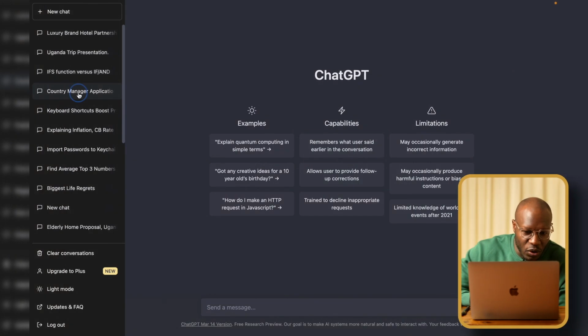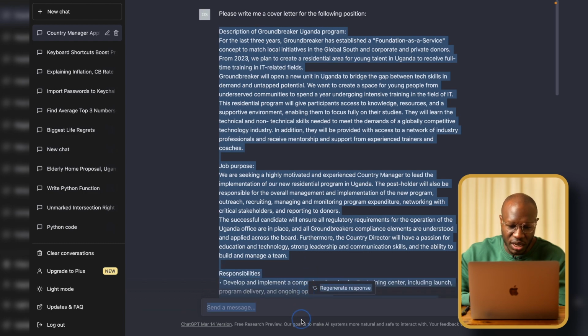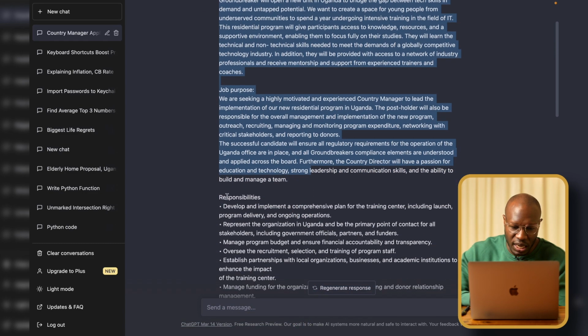And I've actually done this before. Let me see if I can find you the prompt that I used that one time for a specific job. So I'm just going to log in really quickly. Hopefully it won't be down, because sometimes it's down because of using the free version and just being in Africa. But yes, so here's a job application that I applied for. So here's the prompt. I asked it to write me a cover letter for the following position. And I just pasted all this information, including the responsibilities, as you can see here.